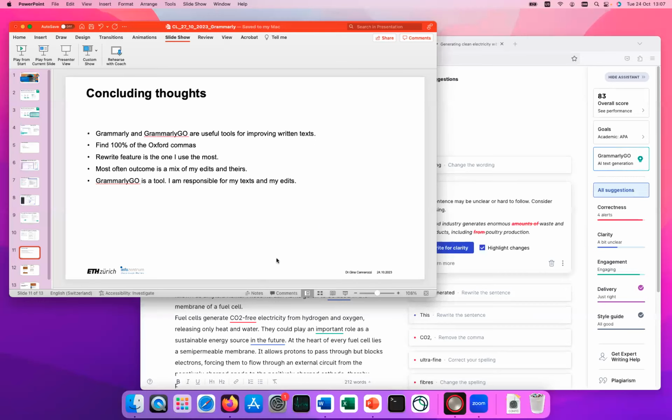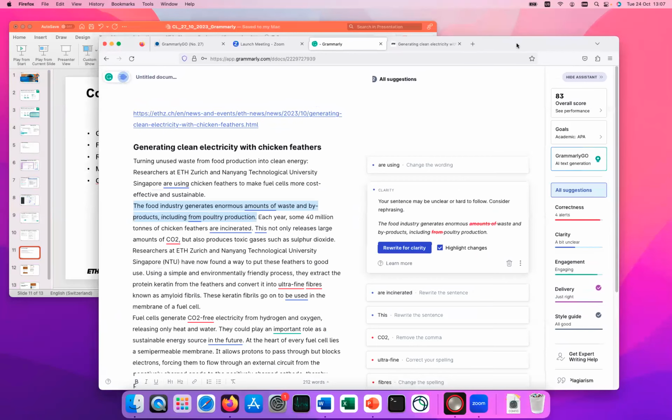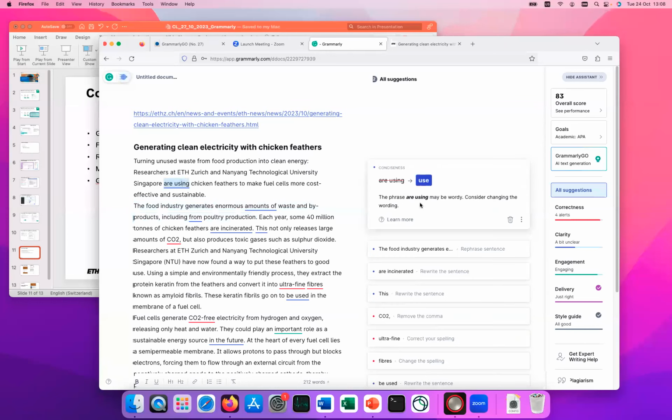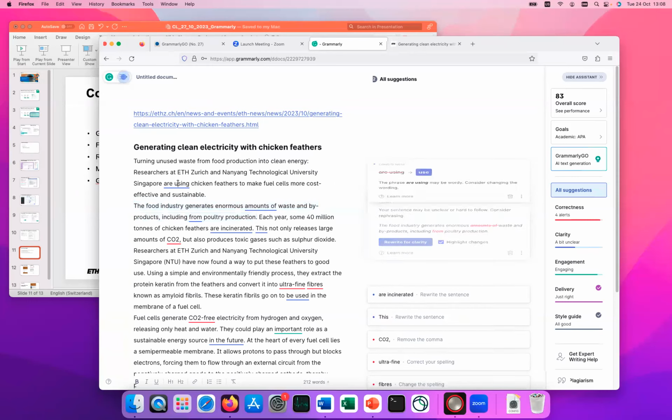So that's the conclusion, but let me go to a live demo here where I've taken a text, and this text came from the ETH news. It's in the ETH news webpage right now, and it's about generating clean electricity with chicken feathers. So apparently, chicken feathers are a big byproduct, and now they've found a way to use these. So first, when I put the text here, you can see I get all the underlines. That means there's issues. If I click on an issue, then it pops up over here in the list. The other thing I can do is click on the list, and then it'll highlight the text over here. So let's look at the first one.